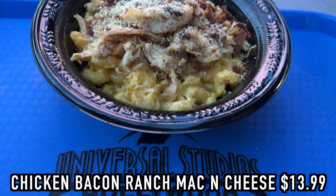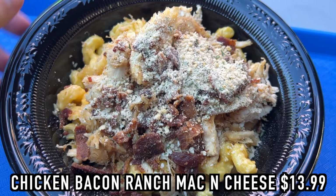The grilled cheese pulled pork, pretty good. 7 out of 10. I like the sweetness from the banana barbecue sauce. The fries, very mediocre. Let's see how the mac and cheese is. I've never had this before, so I don't know if it's any good. It's got breadcrumbs and roasted pulled chicken, and we got bacon, and there's ranch on it. Very sodium heavy.